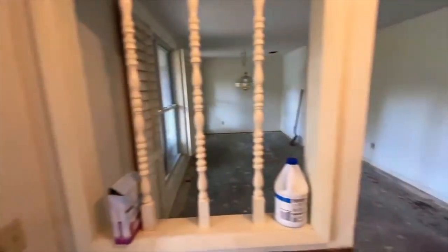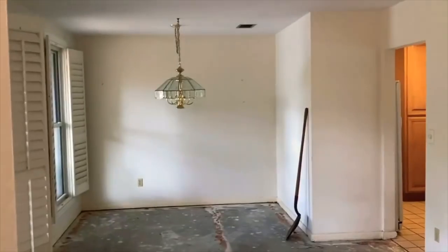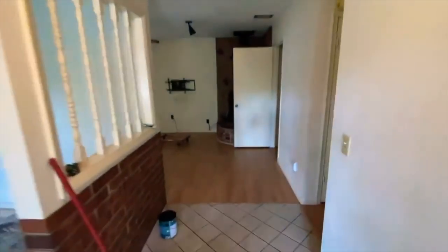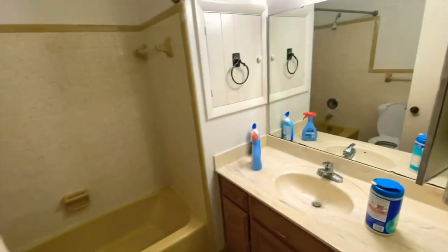At the front door, the dining room, I actually just ordered a light for that, which I'm super excited about. I'm still deciding on what I want for there. These hallway lights, well, only one's working. I actually ordered super cute lights for that as well. We'll go through here. The bathroom, still deciding on what I wanna do here, but definitely rip it out.